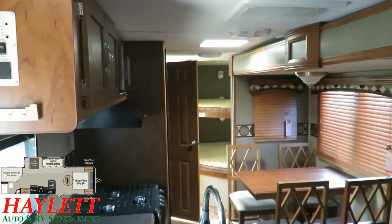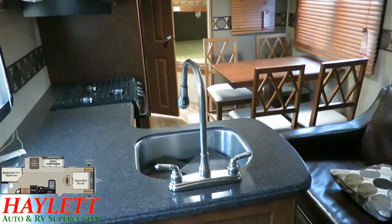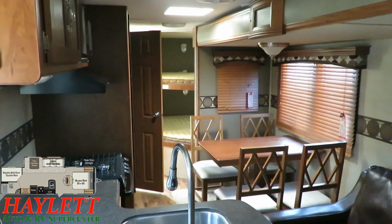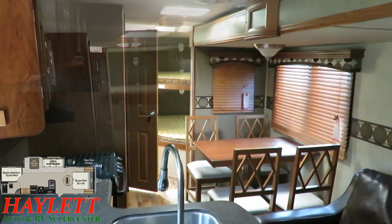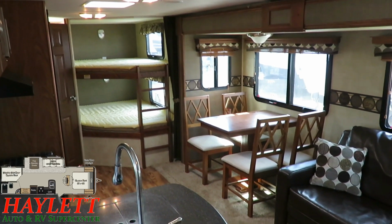Now, I came in through the bathroom door, which you don't have to do. I'm standing at the main entry door right now with the bedroom door right behind me. So this does have full travel easy access, which is a handy thing if you're packing up the camper or if you just have to make a quick travel stop and feed the kids, wash your hands at the bathroom, whatever.